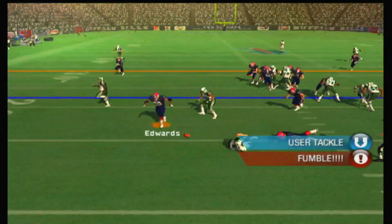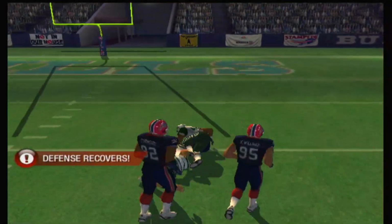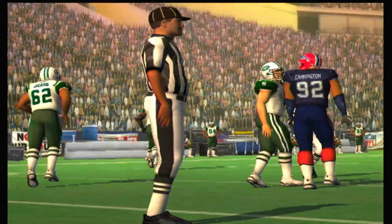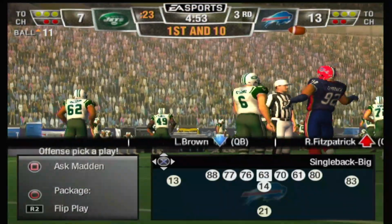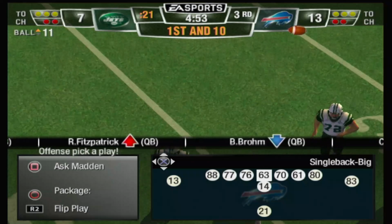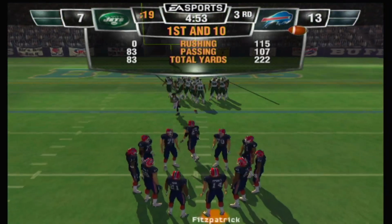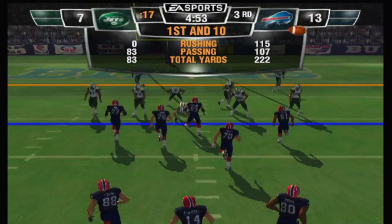Running out of time. He fumbles it. It's picked up. It's amazing, isn't it? When that ball gets on the ground, to watch these defenders, watch the intensity change as they're going after that big turnover. It's first and 10. Ball on the 11-yard line.